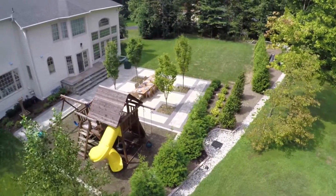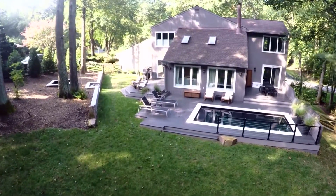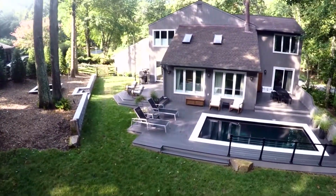So before we had our landscaping done, our yard was sort of a disaster. It was basically all woods. It was basically a lake of mud. We wanted to do a pretty major renovation job back here, kind of put our touch on it.